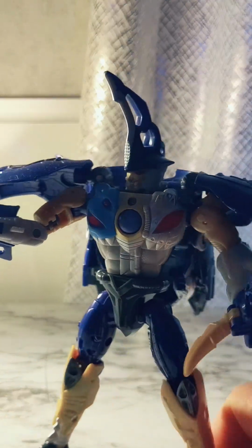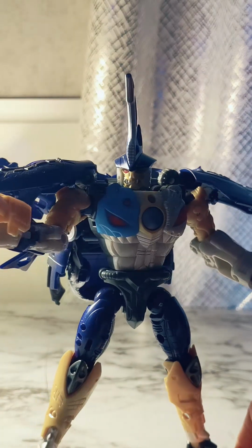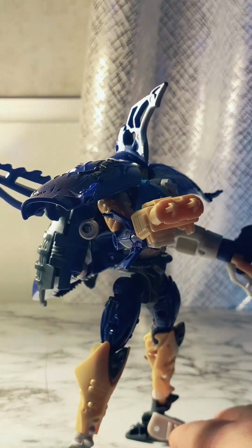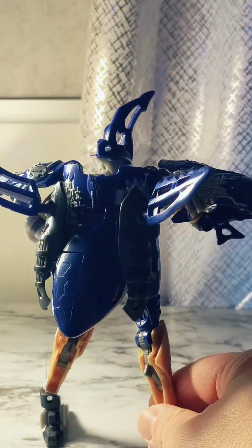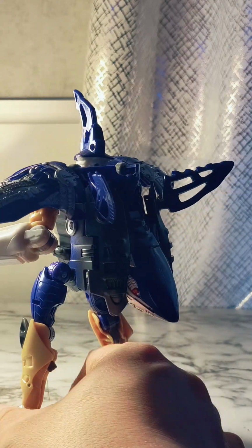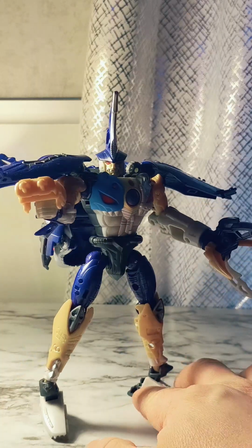I'm primarily a G1 and G2 guy with some Beast Wars here and there, but I grabbed this guy because I really enjoyed him on the show, and I just think he looks amazing. He's a fun figure. His backpack is accurate. It's just overall great, and Skybite was a fun character on the show, and he's a hard to get figure.